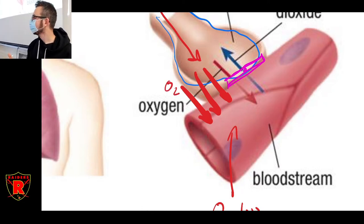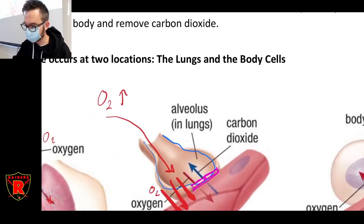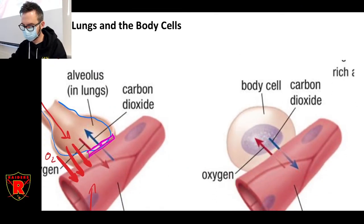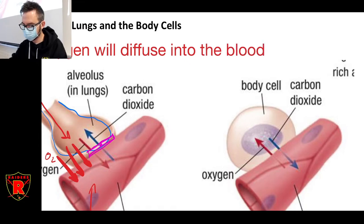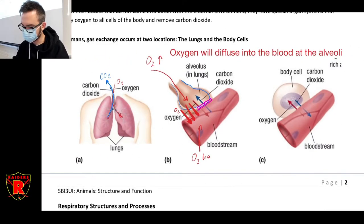Does that make sense? It's high in the alveoli and low in the blood. And so just due to that, just the fact that it's high on one side and low on the other, it just naturally goes into the blood. Okay? I'm just going to mention this above here. Oxygen will diffuse into the blood at the alveoli.